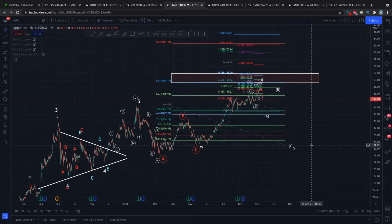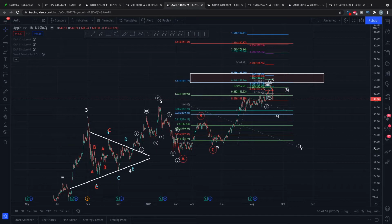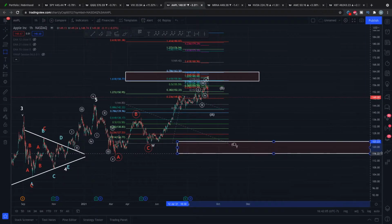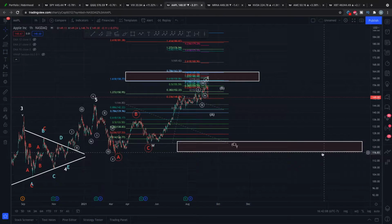back down to around the 122 levels to maybe the 116, just somewhere around here. It depends on how much we correct in the broader market indexes as well. So let's say we take these, we would expect that to be some sort of support area for Apple.